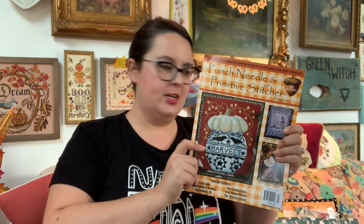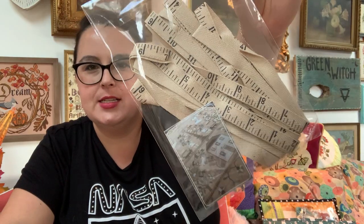So because this could not travel alone, I ended up getting 6 yards of the ruler twill tape. I think she charges like 60 cents a yard. So I got 6 yards of that. What am I going to do with it? I don't know. And she included a sampler sticker, so I'm going to keep that. It's one of her little goodies. So I'm really excited about that.